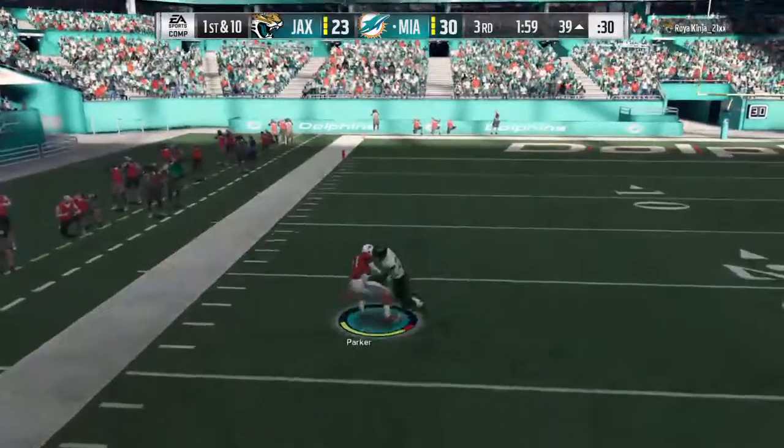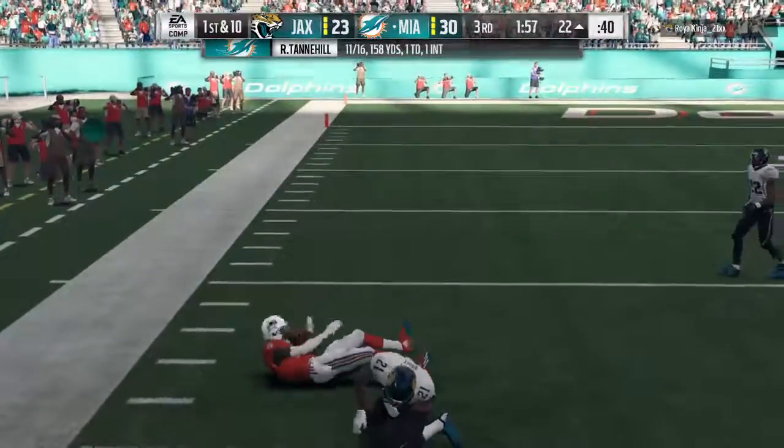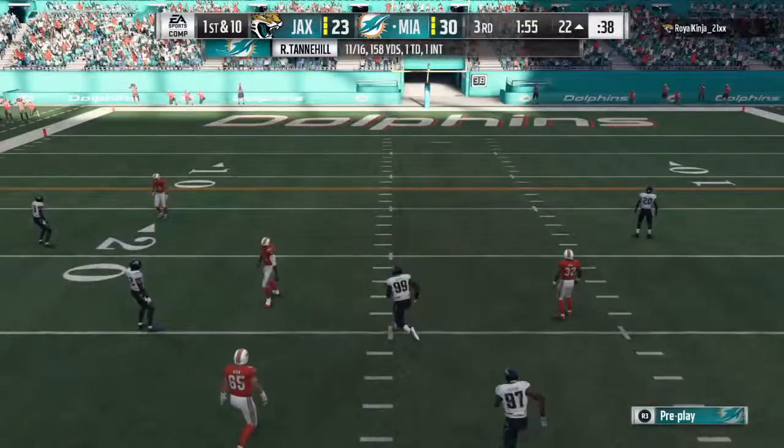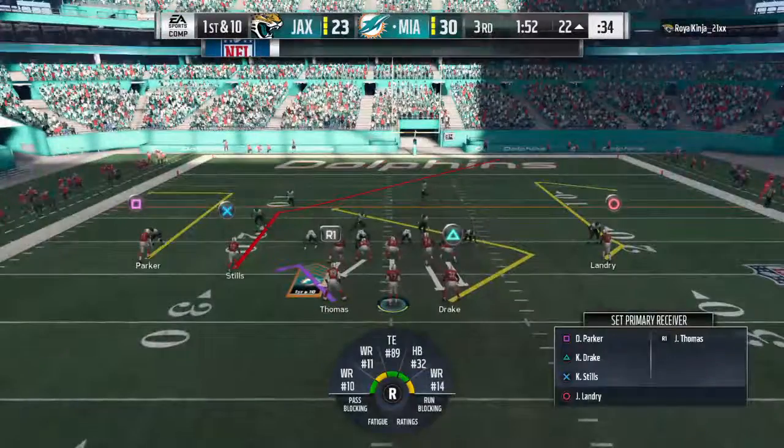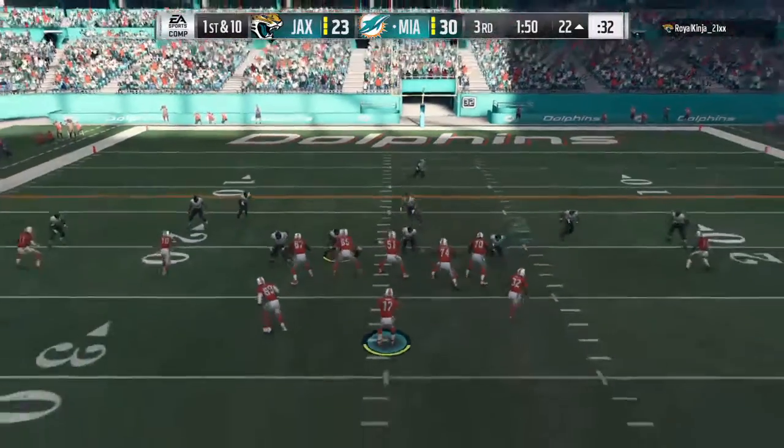Had the catch, but couldn't control it on the contact. And brought down, but not before they're inside the 25. It'll be a pickup of 16 and a Dolphin first down.